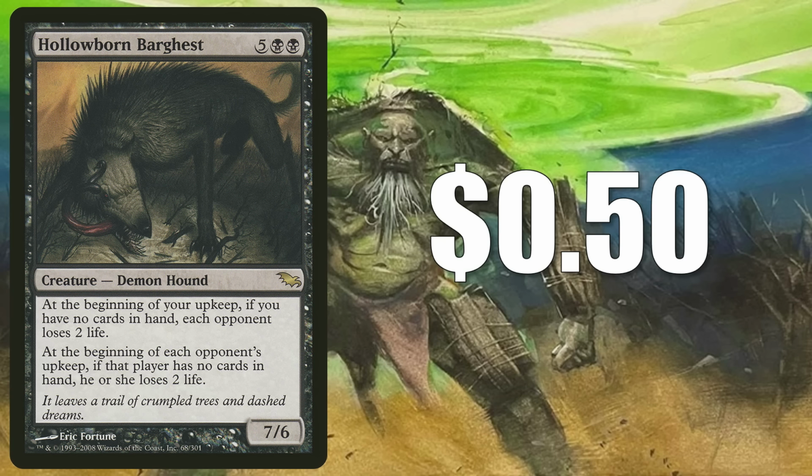Number 18, Hollowborn Barghest at 50 cents, another card that really doesn't see play. The casting cost is the biggest issue here. Maybe you could consider this for a commander deck that's trying to force opponents to discard, but again, considering the casting cost, there are just more efficient ways to go about that strategy.